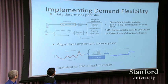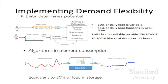The next part was to assess how much of this flexibility is available with consumers. So we did two types of projects. One, we looked at smart meter data. This is a long-term effort we have been having here at Stanford. And we determined basically that, first, about 60% of a household load is typically variable. And if you think about those blocks, we consume power in about 10 of those blocks, which last for an hour or two. So you can imagine if I have to do that activity inside the same day, I have a ton of flexibility.